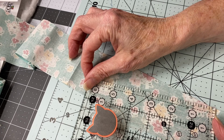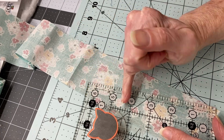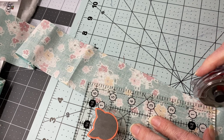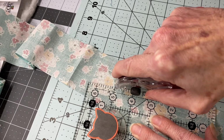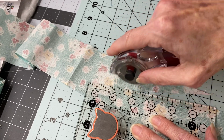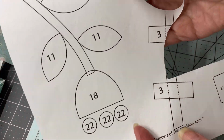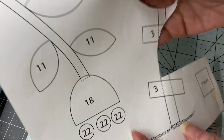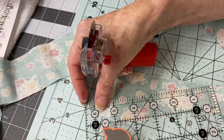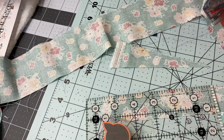I had it on the paper. I need to reposition it now. 4.5. Okay, it's not too bad. It's still going to give us a bias. We don't have a sharp curve that we're trying to make with this, so we're fine. We just need a little bit of a curve. See, this one almost doesn't even have a curve in it. It's almost straight, so we'll be fine with this. Oh, a nice new sharp blade is so nice.